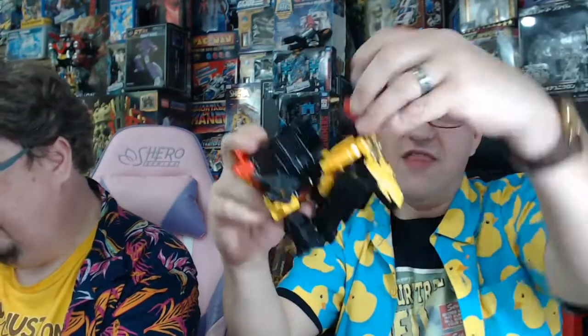So with Razor Claw, you can put out the little fin things. This is going to be the chest of Predaking, and you're going to open up the whole body, and that exposes the Predaking head, and then you're going to close it just like this.